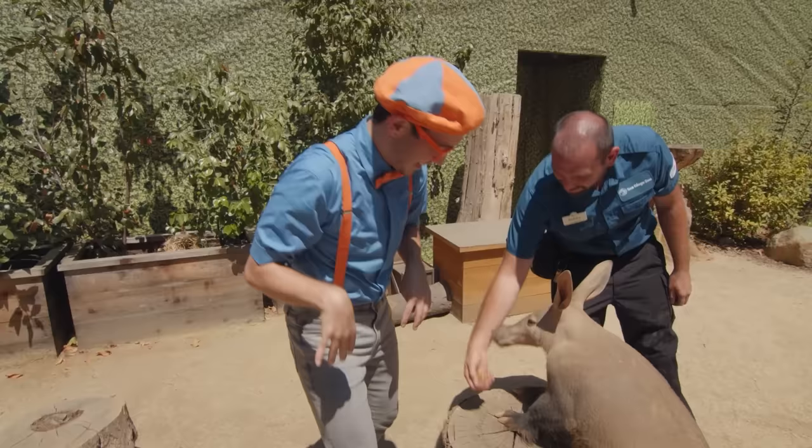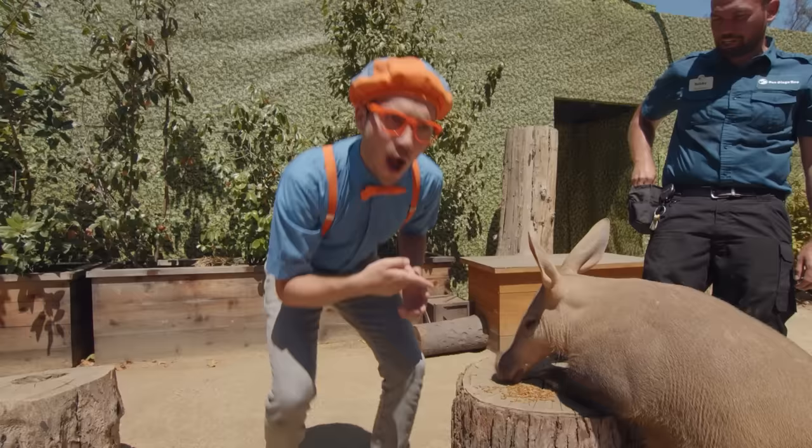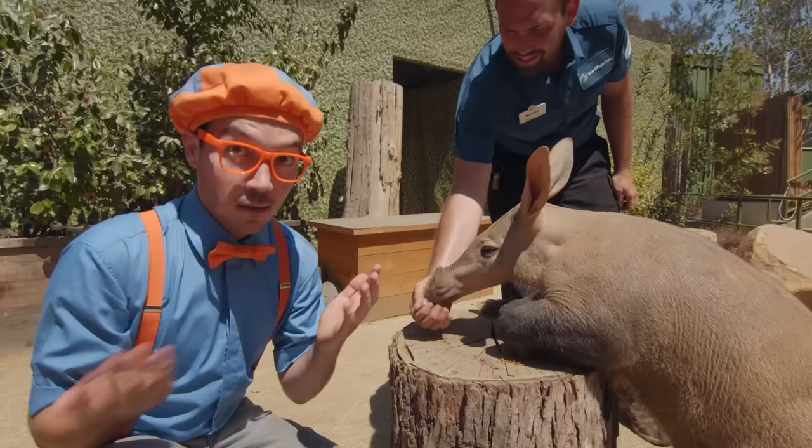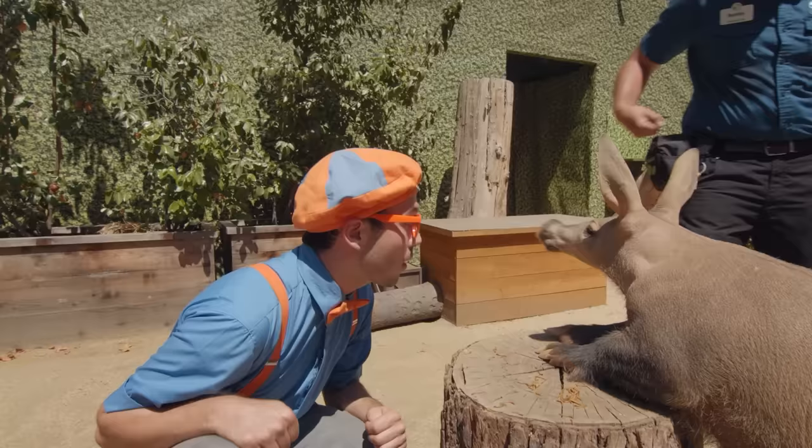Wow, and her hands. Are those nails? Those are nails. They are really strong and sharp because in the wild, they would break open termite mounds like this. Whoa, yeah. Do you see her nails? Her fingernails are as long as my fingers. Whoa. And that's because she needs to get into those termite mounds to get some tasty treats. That's right. Oh, you are an amazing animal. Mmm, so yummy.